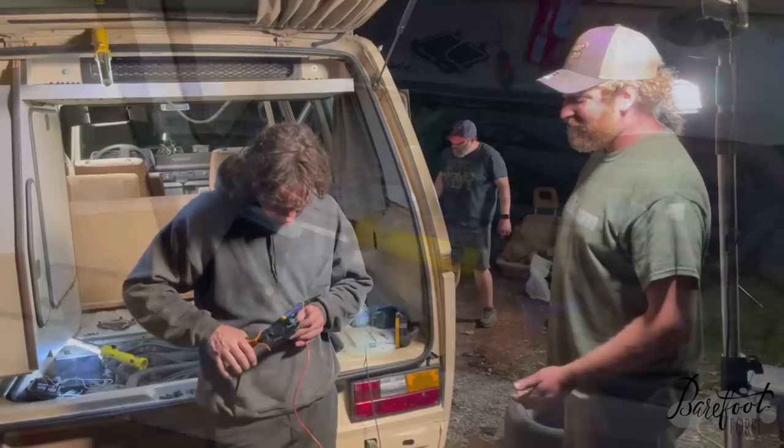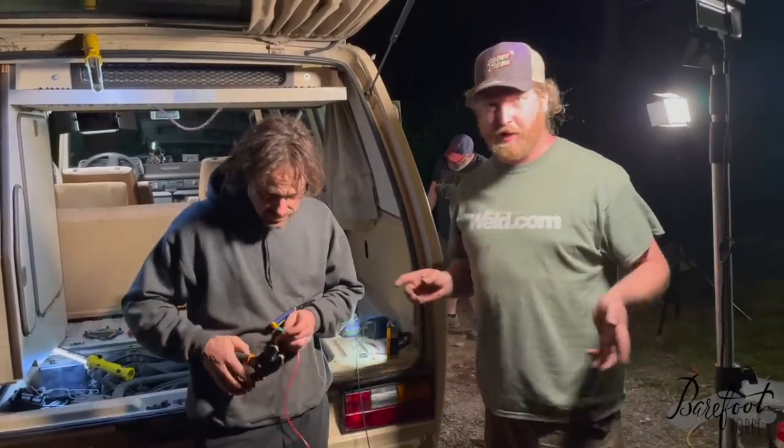We don't have power to the fuel pump. What are you guys doing? I don't know. We're making a very long wire to bypass. You should be videoing everything.